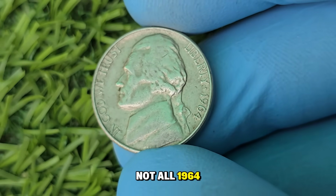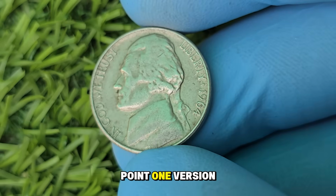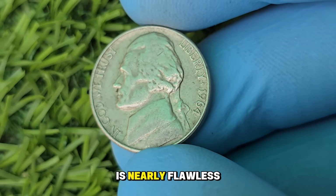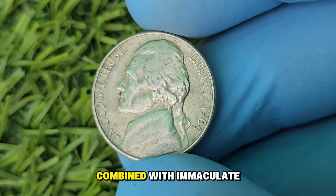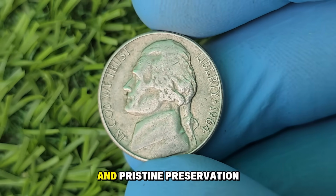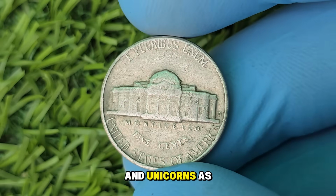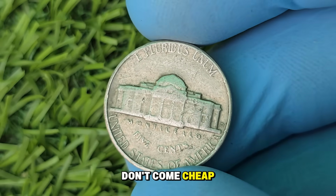But here's where it gets thrilling. Not all 1964 nickels are created equal. One version of this coin, with an ultra-rare full steps designation, is nearly flawless. This error, combined with immaculate strike detail and pristine preservation, makes it a unicorn in the coin world. And unicorns, as you might imagine, don't come cheap.